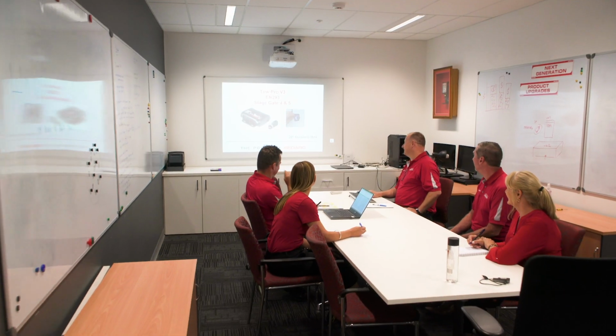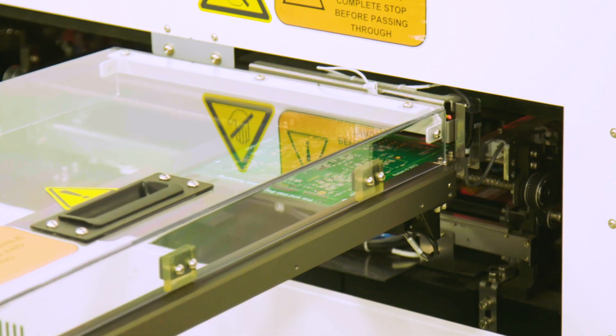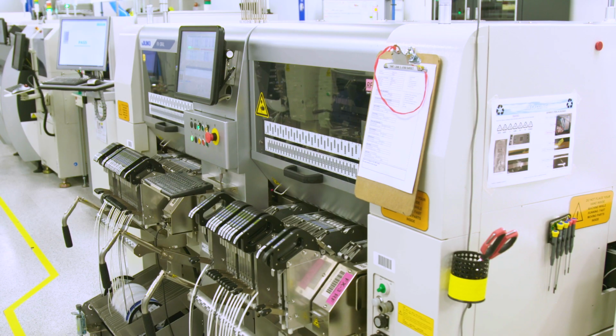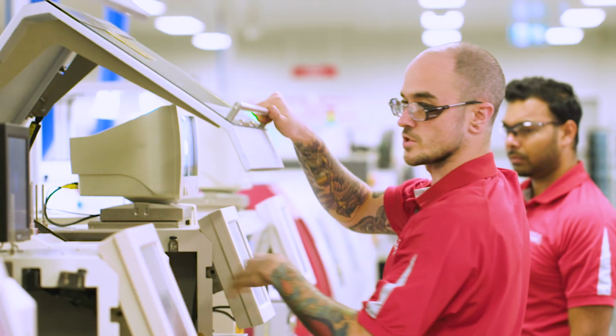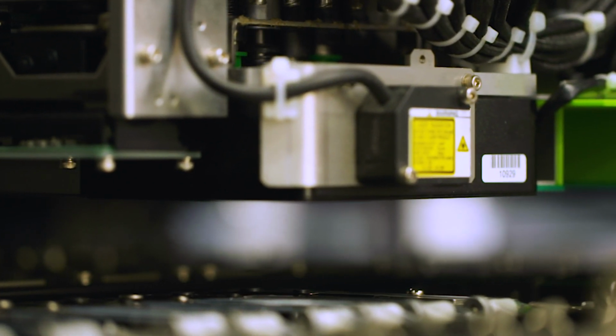REDARC is constantly forecasting new technologies needed in the future to ensure it keeps at the forefront of product design and production. And it maintains this by ensuring it has the best and highest spec equipment available. REDARC uses lean manufacturing tools to analyse the assembly process and look for opportunities for improvement.